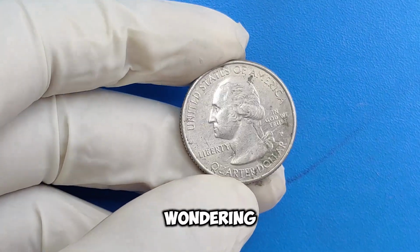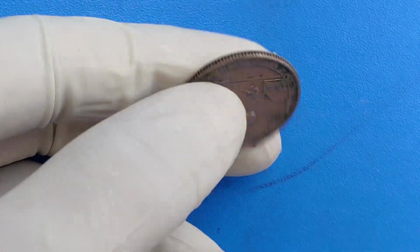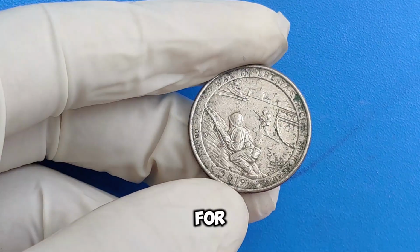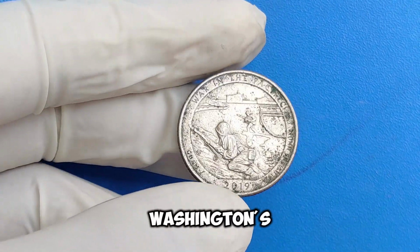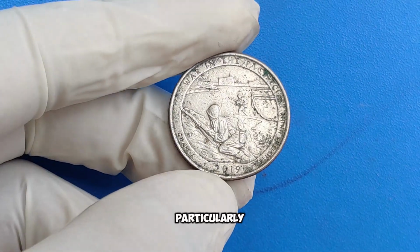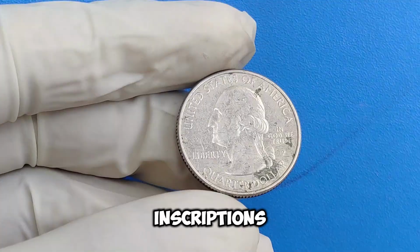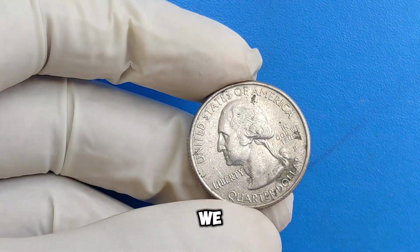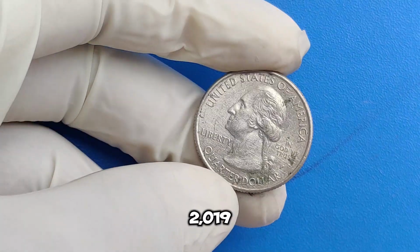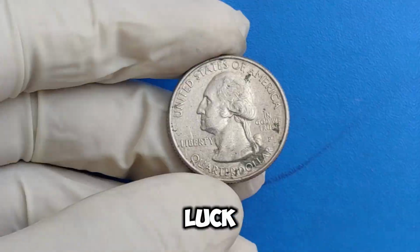Now, you might be wondering, how can I tell if I have one of these rare coins? Here's what you need to look for. Check the details of Washington's face. Look closely for any signs of doubling, particularly around the eyes, mouth, and chin. Look at the inscriptions like Liberty, In God We Trust, and the year 2019. If you see any doubling, you might be in luck.